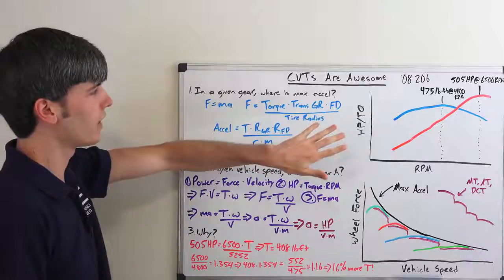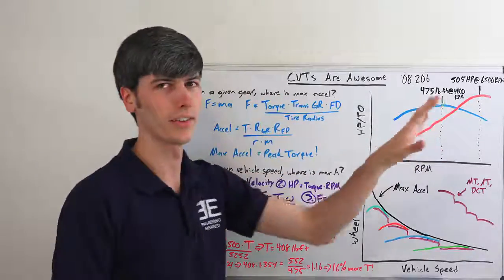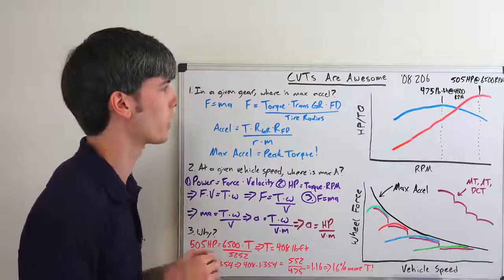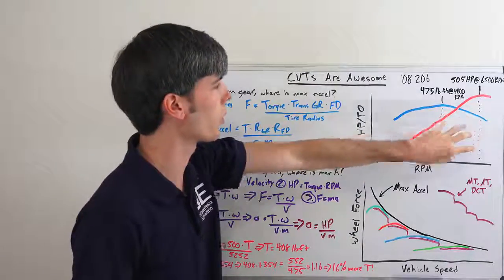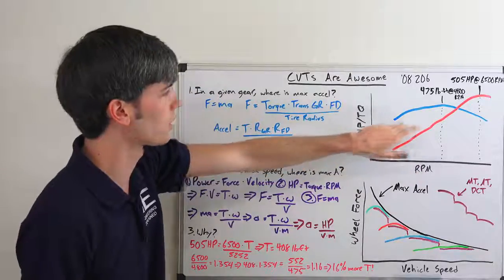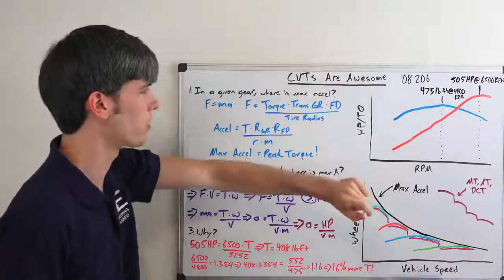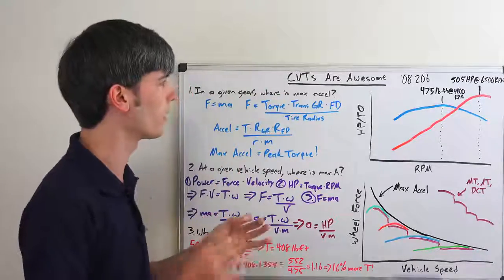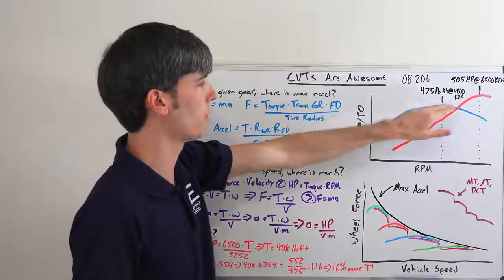So, in a given gear, this is our first question to explain why CVTs are actually really cool: where does maximum acceleration occur? Here we have a torque curve of a 2008 Z06, which of course does not have a CVT transmission. The question is very simple: where does maximum acceleration occur in a given gear? It's of course going to occur at peak torque.